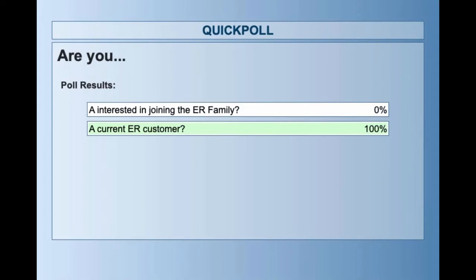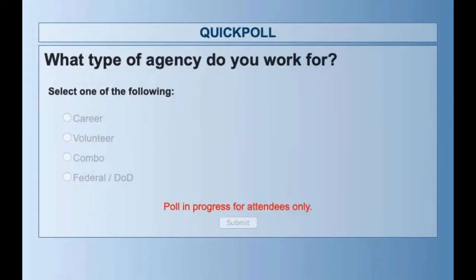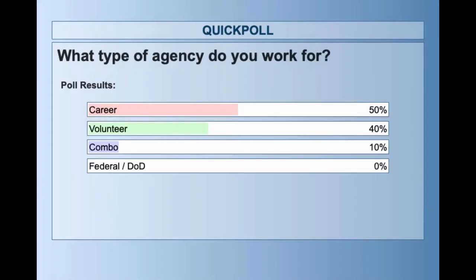Okay, a couple more coming up here. Who do we have with us today? What kind of agency do you work for? Career, volunteer, combo, or federal DOD? Yeah, you guys are quick today. Fantastic. Okay, closing the poll on 3, 2, 1. Good mix today. Mostly career, but we got volunteer and combo also.